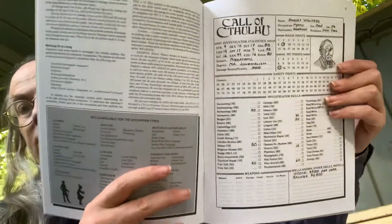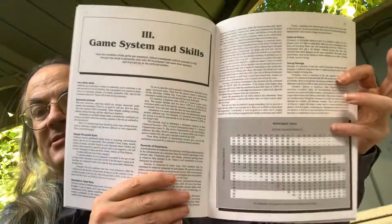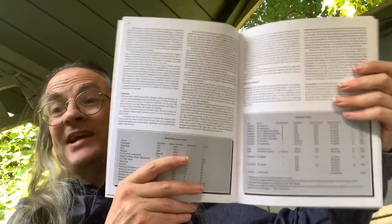Of course, we've got the character sheet or investigator sheet, as they call it, the famed Harvey Walters, the NPC who seemed to pop up all over the place and certainly was used in the core rules, with an explanation of the game system and things like the resistance table, of course, no longer present, a list of all the skills, and so on. So this is a much cleaner and tidier version of the rules. Nothing's been done to change them, essentially, apart from to clean up their presentation. Remember that these rules did not change very much over the course of 6 editions. So this is still as playable as it was in 1981, as it was all the way up to 2010 and beyond.